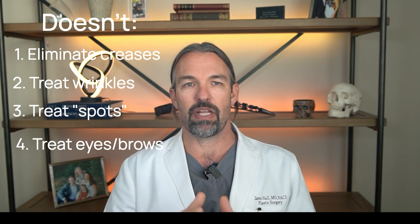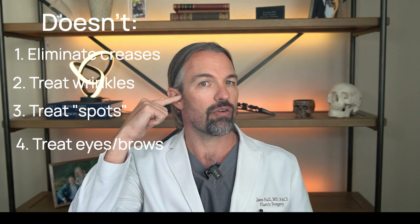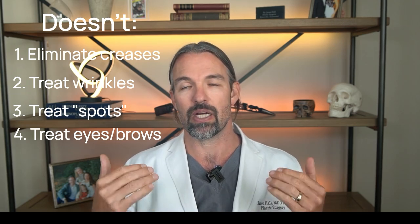Facelift surgery, deep plane facelift surgery, works on the lower face. So draw a line from your nose to your ear, and below that line is what our deep plane facelift works on. Above that line, so eyes, eyelids, eyebrows, do not get improved with a facelift. We need other surgeries, blepharoplasties, brow lifts, and the like to really improve those areas. And we do those at the same time, but we have to talk about what that is. A facelift doesn't do it by itself.